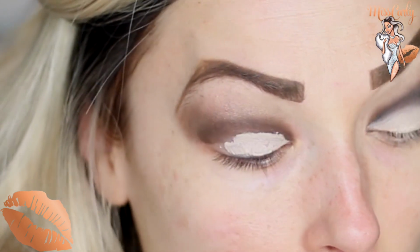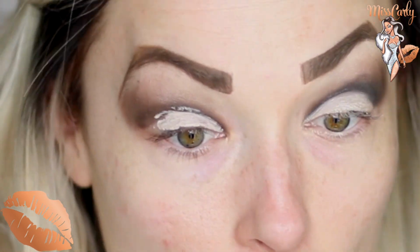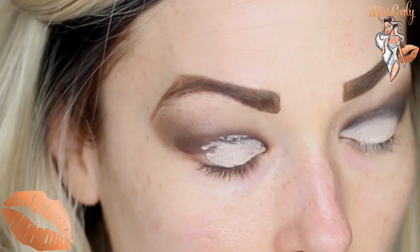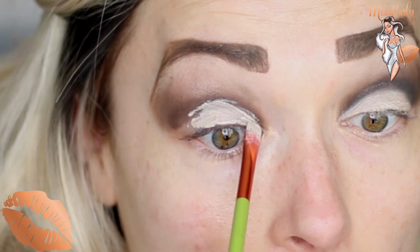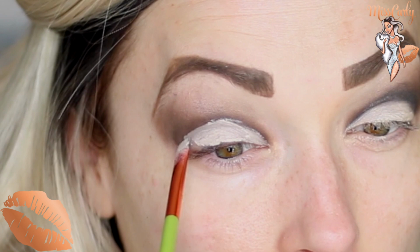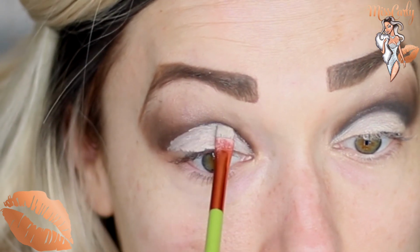Okay, so kind of getting it on there. Try not to get it on the eyelashes so it doesn't make a mess of the top. And let's just see. Okay, so there's my line by looking up. So that's really where it should be. Again, taking more product on the brush and just lightly going over it. Taking your time. Remember that a cut crease is not an Olympic event.